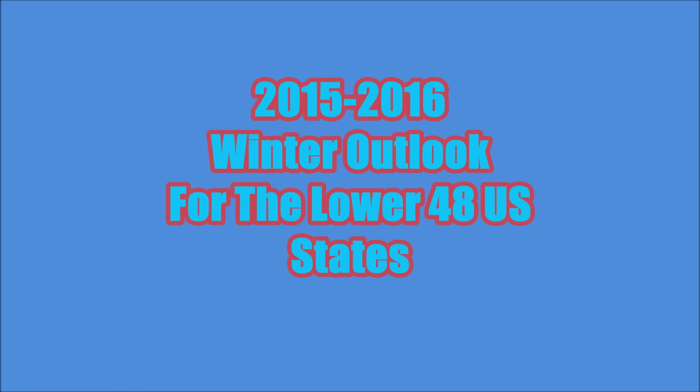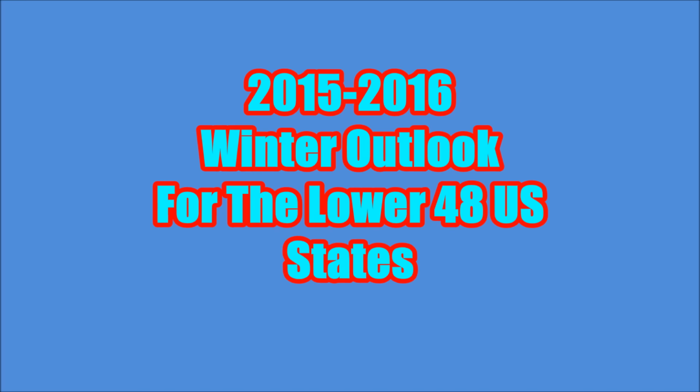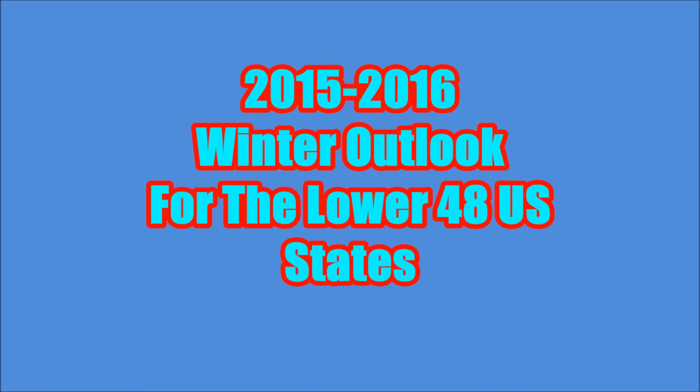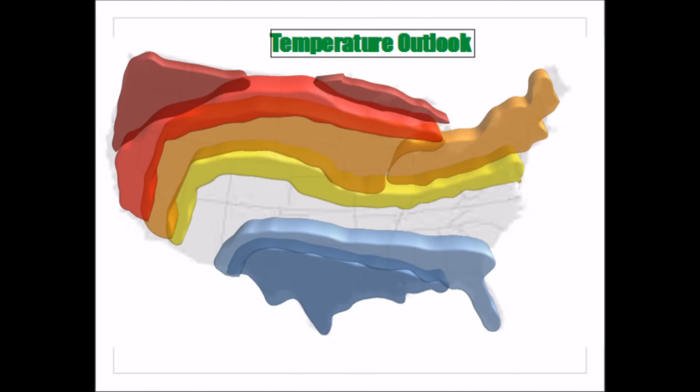Hello everybody, and today I will be showing you the 2015 and 2016 winter outlook for the lower 48 United States. So let's get right into things. This is the temperature outlook for the lower 48 United States. The yellows through the reds will be the above average temperatures, and the blues will be your below average temperatures.